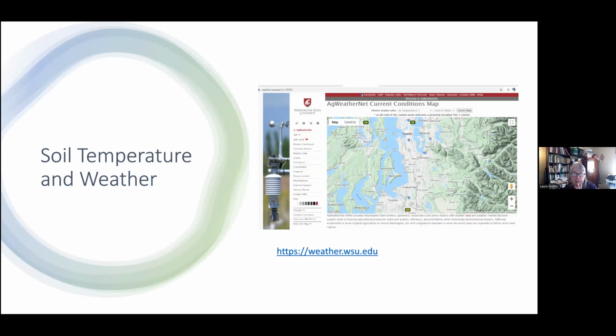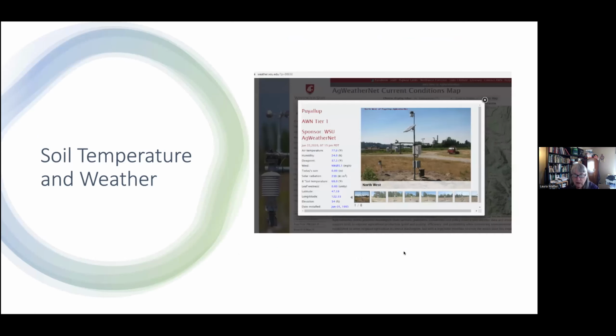The AgWeatherNet map with WSU, weather.wsu.edu, you can find the weather station closest to you to determine what outdoor soil conditions are looking like if you want to seed directly into the ground. And they tell you all kinds of things. This map is showing air temperatures at this point when I took this little clip off my computer. If you look at this next one, I pulled up the Puyallup station, which is close to Federal Way, and the air temperature at the time. This is in June, humidity, dew point. You can see the 8-inch soil temperature was almost 70 degrees.